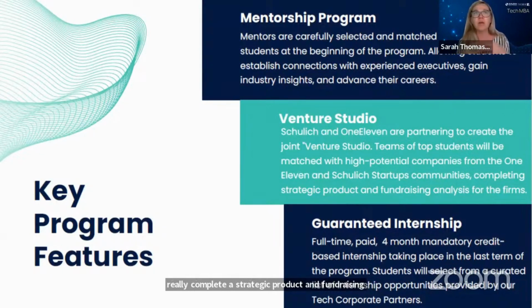So you're able to apply your knowledge in the real world with a real company, so that once you graduate, you're able to tell potential and future employers that you already experienced this and how to apply this new knowledge in the real world before you even graduated. And that moves very nicely into the last key feature of the program, which is the guaranteed internship.